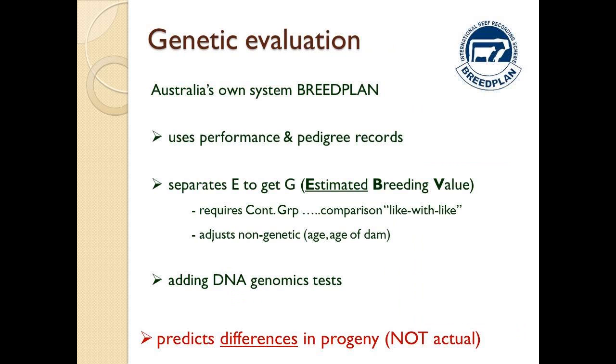We put it into a genetic evaluation, and we have Australia's own system called BreedPlan. It takes those performance records and it separates out the E bit to give you the G bit, which is called an estimated breeding value. And that's all that BreedPlan is doing when it takes those records. It requires the contemporary group because it wants to do comparisons of like with like, those animals that have had the same opportunity to perform. And it adjusts for things like age and age of dam.